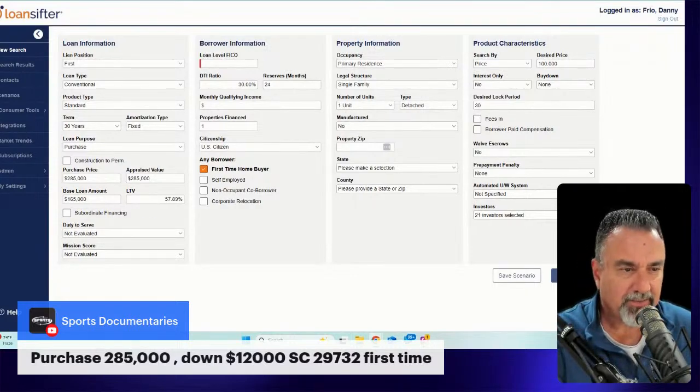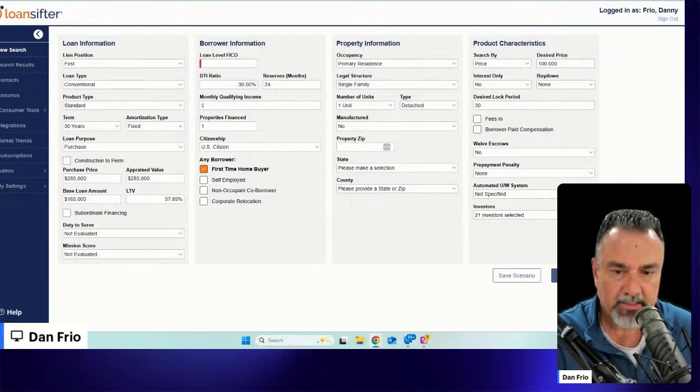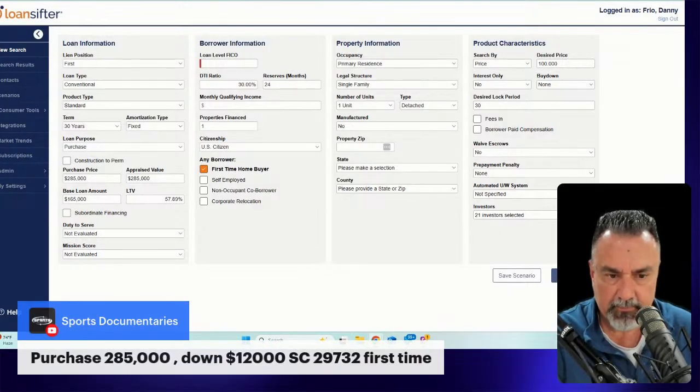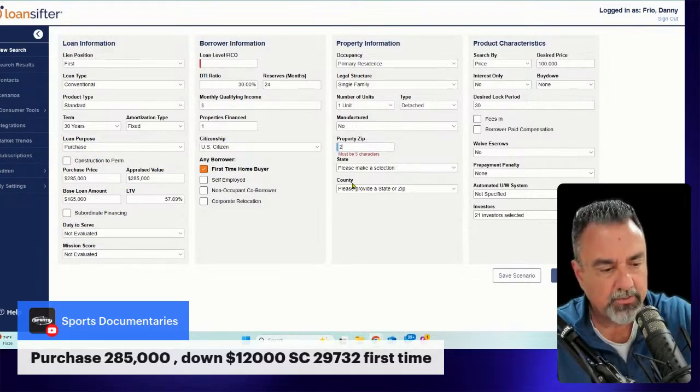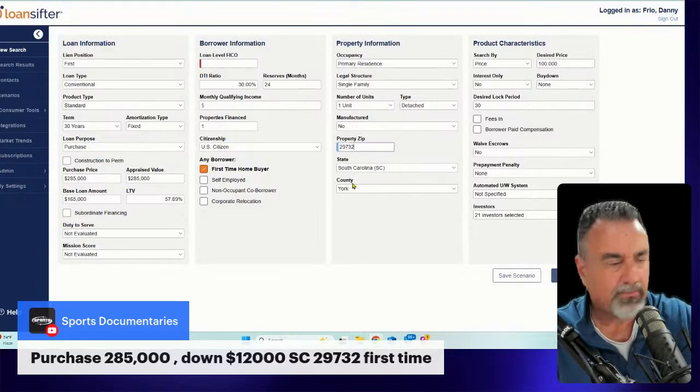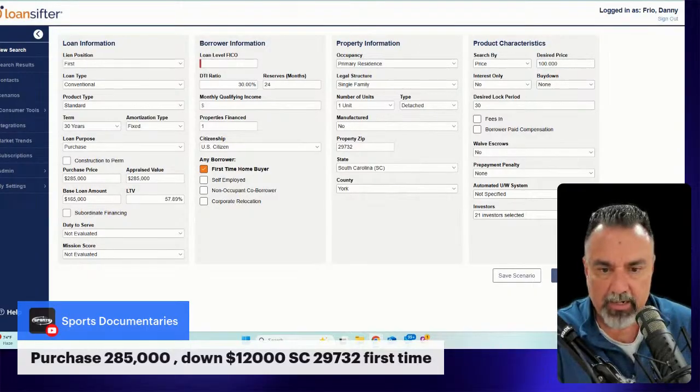Sports, did you put it up top? I think you put it up top. Let me see. We have that. 29. I can fill in the zip code from this. 29732. Got that. You're a first-time home buyer.